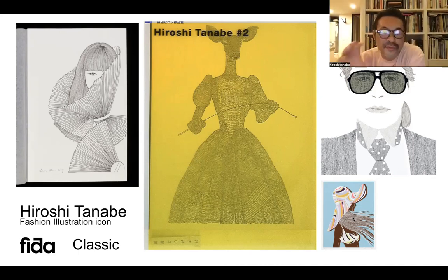I usually draw by hand, and for this one I used Photoshop to change the color, because the client always wants exact color. So usually I draw the line, scan it, and change the color to the product color. Especially Pucci, there are so many colors. So yes, I use Photoshop.